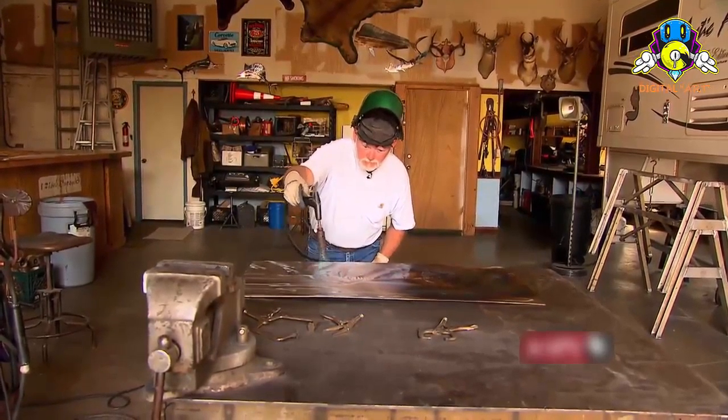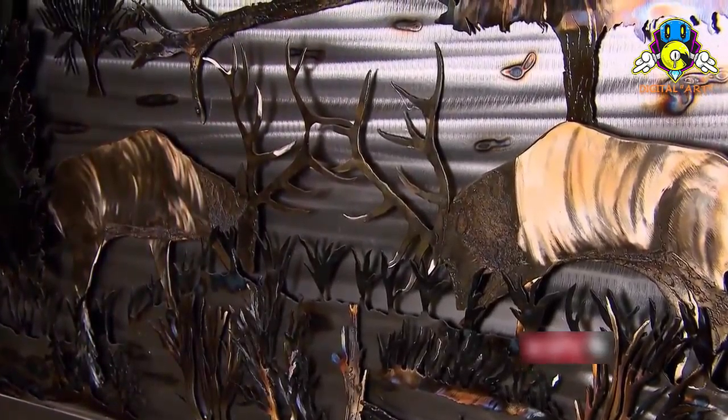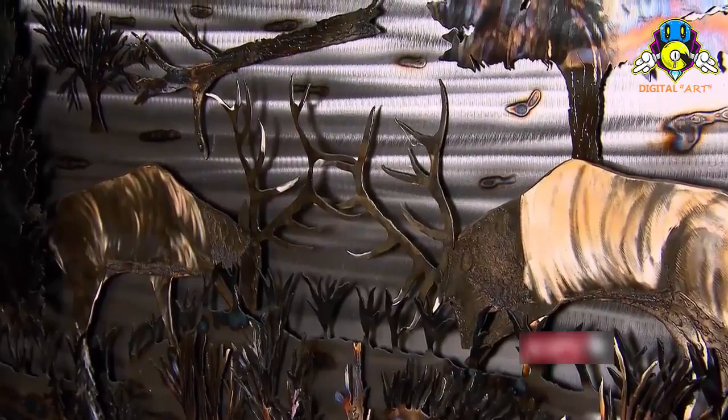Given the demanding nature of metal, Mike knows that once he begins a piece, he must stay on task until it's complete, or at least ready to leave the shop. When I build a piece of work, I bring it in the house after I think it's to a completion stage, and I'll set it up on my hearth. So I have to look at this thing constantly, and that's where I scrutinize them. And there's been a few of them that went back to the shop and got totally torn apart.